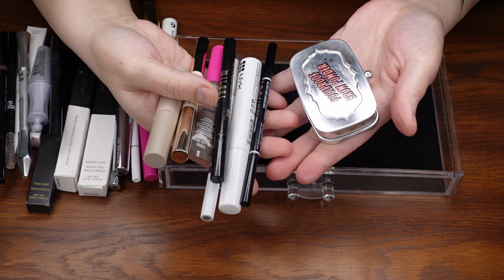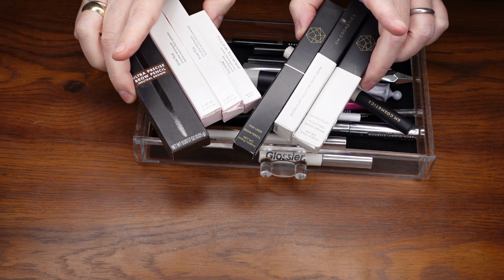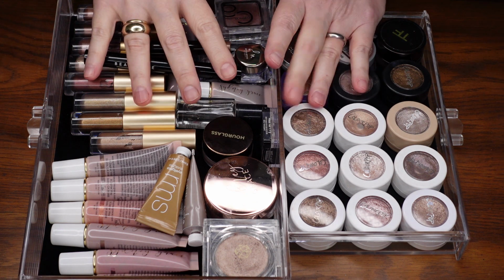I'm getting rid of these 8, keeping these 15 opened products and these 7 unopened products. I don't know that I did as well here as I should have done. We're down to single shadows.